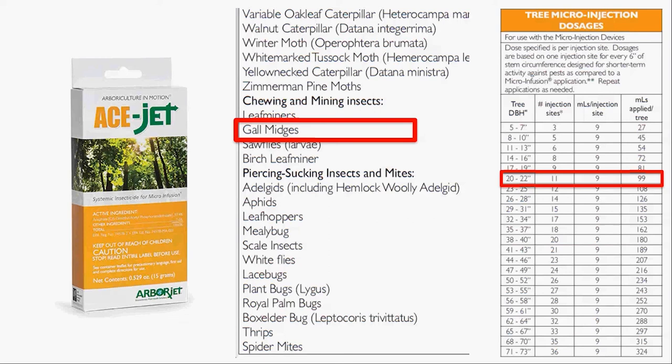This is just an excerpt out of our label. There is another rate section in there as well that will allow for higher use rates of the material, but just for simplicity and ease, 15 grams of Arborjet mixed with 100 milliliters of water is enough to treat a 20-inch tree. That's the easiest way to use this material.